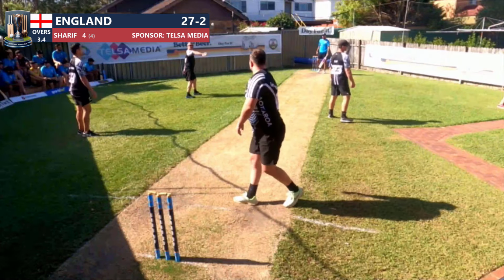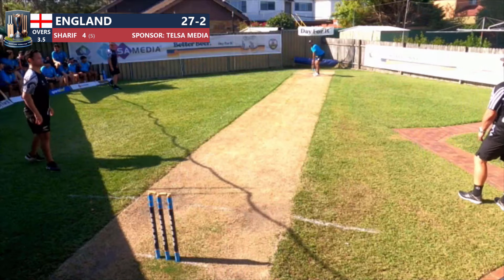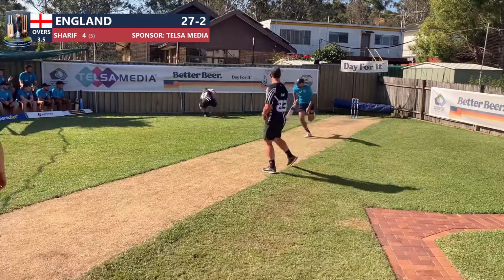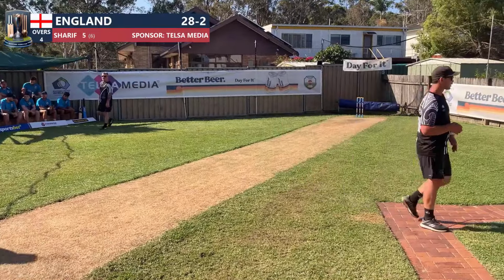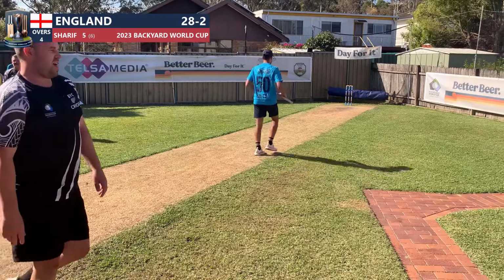And again, just falling over himself slightly, Sharif. He can be quite a hectic starter. When he gets going, he has a lovely rhythm about him, but he can be a nervy starter. And just testing his footwork. It's good from Liam McFarland. He's asking questions of Yusuf Sharif, and Sharif survives. 28 for 2 off 4, England. Quite an eventful start.